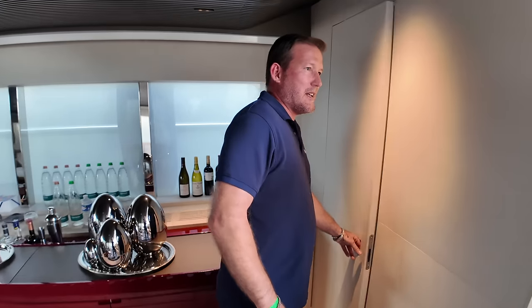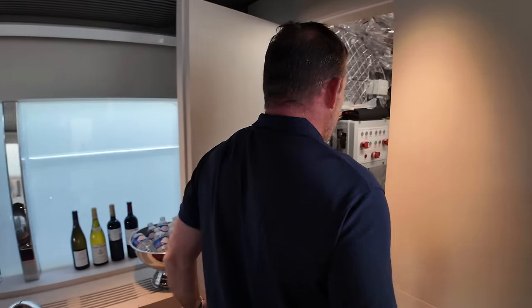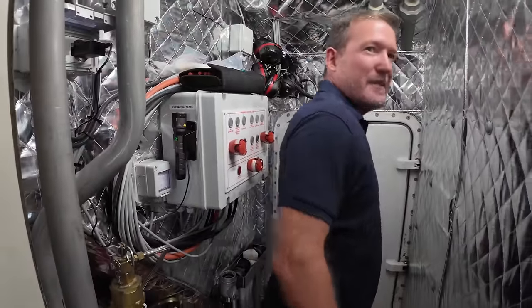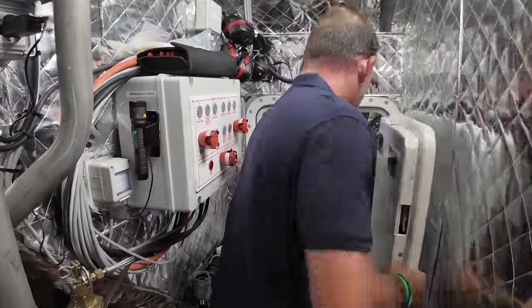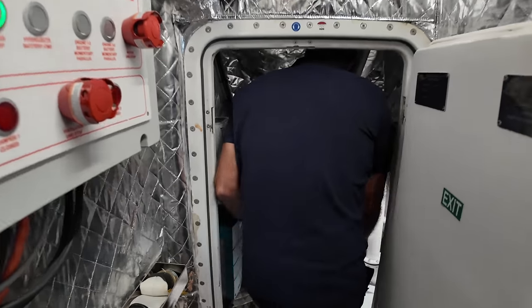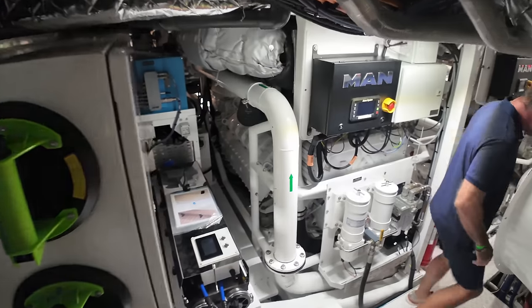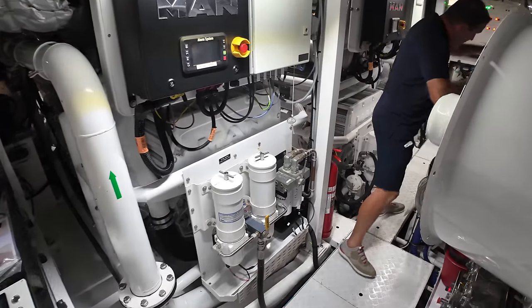Yeah, and it's a very interesting boat, this one. It's got some interesting quirks on it, compared to some of the other boats I've worked on. And that's why I thought, as soon as I saw the engine room, I'm going to need some additional... It's a cozy one. It is, there we go, look. Right, let's get in here.